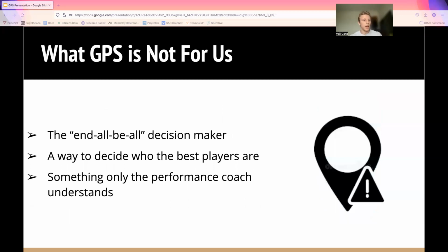What GPS is not for us is the end all be all decision maker. Again, you might hear this a lot. It's a tool in the toolbox. Granted, it's a very important tool in the toolbox and it's cutting edge. But we need to remember that all the data that we collect needs to be put in the context of the sport. We can't just look at the data and make final decisions from there. Certainly, it can be a big part in the decision-making process, but we need to consider other factors outside of that. It's also not a way to determine who's the best and who's not, who's got the highest numbers, who doesn't, and rank players from there. At that point we're just assuming objective data to subjective data. Not a good combination there.